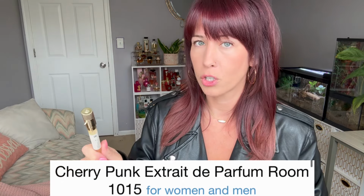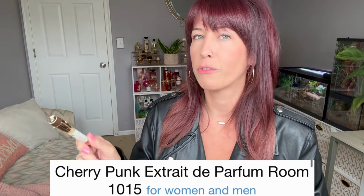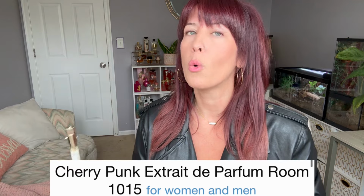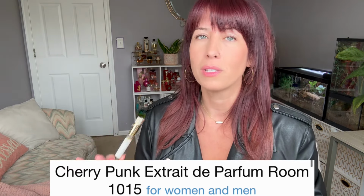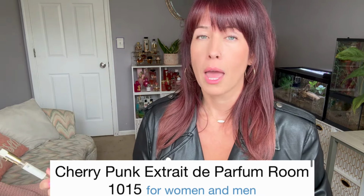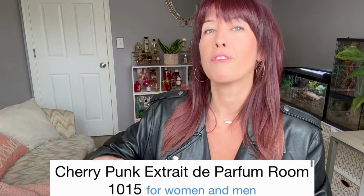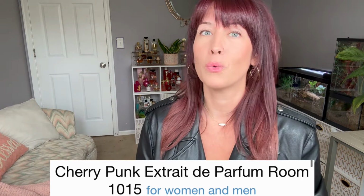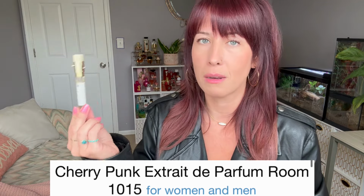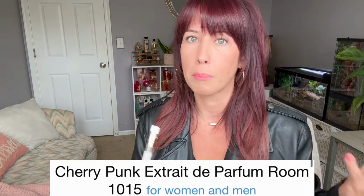We're gonna start off with the most leather perfume that I have, which is Cherry Punk. Now this one is the 2023 edition, so don't get that confused with the original. This is the Cherry Punk Extrait de Parfum. It's so expensive, but it lasts forever on the skin and it's amazing. So what I do is I go on Scentbird, and that's how I acquire this. They will only let you buy the same perfume every few months, but that's what I've been doing, because it's much cheaper to buy the 10 mil from Scentbird than it is to go on the actual Room 1015 website and buy a bottle of it.